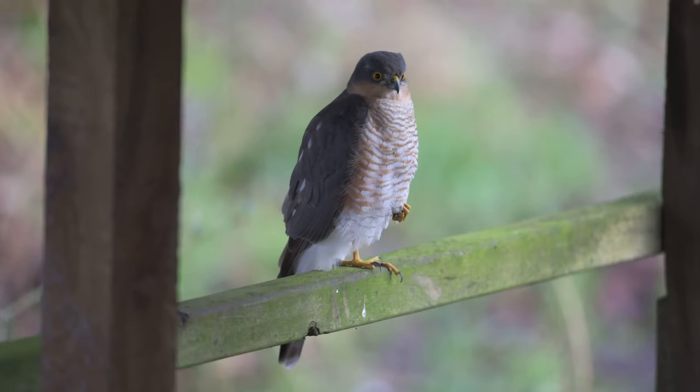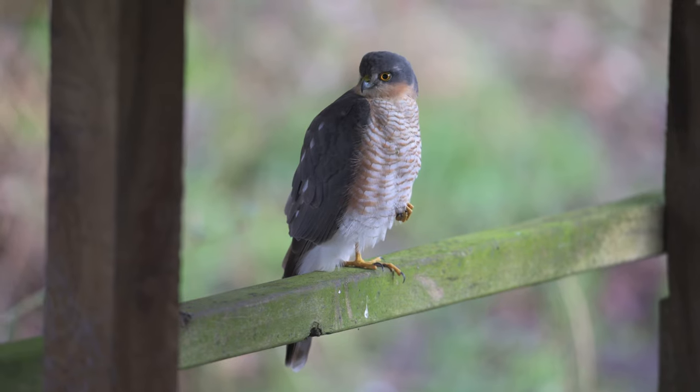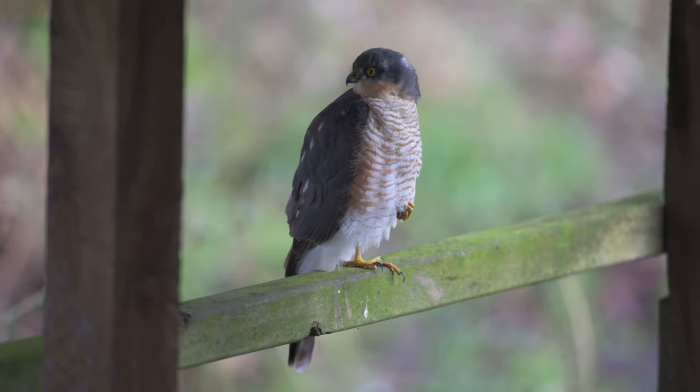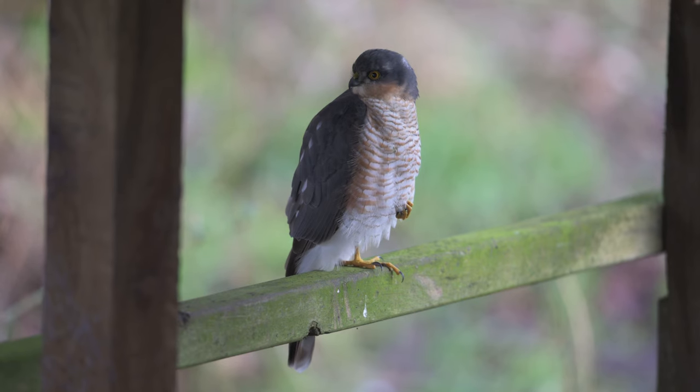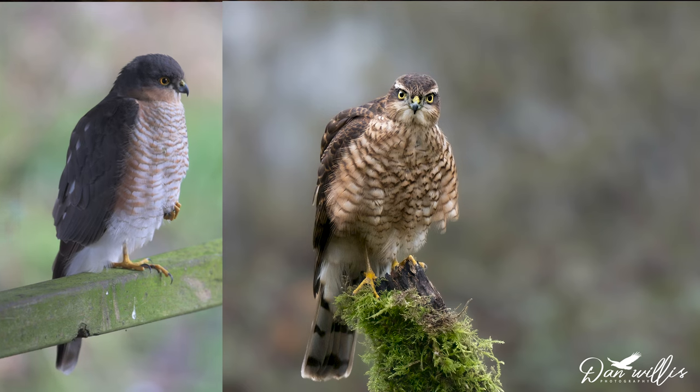So as a birder, as well as a photographer, I thought it'd be important to just give you a couple of facts about the sparrowhawk, because it's quite a unique bird of prey. The female is about 25% larger than the male and can be twice as heavy. The sparrowhawk that I photographed at Leeds Wildlife Hides was a female, and the one that we have here today is a male. I'll put a picture of them both side by side on the screen for you, and you can see they look very, very different.